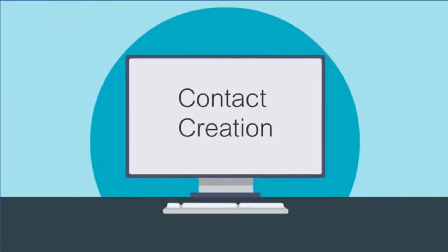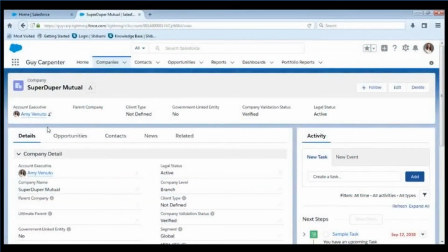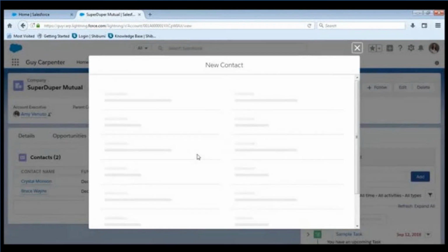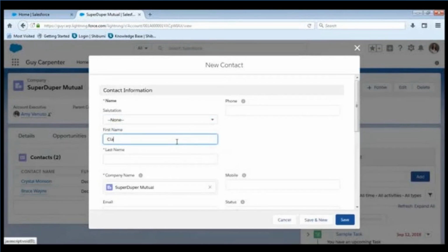Contact creation. Let's say you need to add a new contact. Start on the relevant company page so that your contact will be automatically linked to the right company. Click on the Contact Related List tab and then click New. Then, populate all fields on the resulting screen.